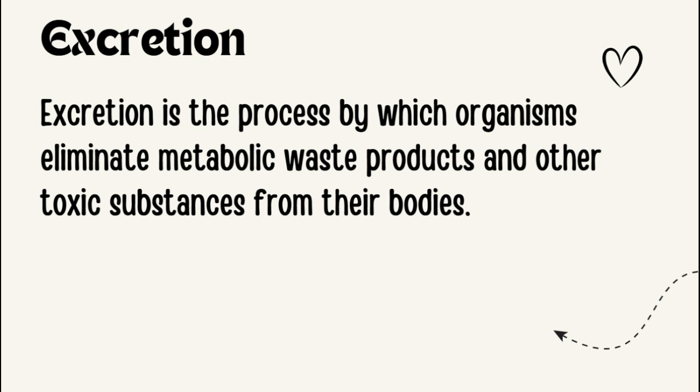But basically, excretion is a process by which organisms eliminate metabolic waste products and other toxic substances from their bodies, right? If you remember Grimner, as in growth, irritability, meaning sensitivity, movement, nutrition slash feeding, and then excretion, and reproduction and respiration, you get the point. If you remember Grimner, you know that excretion is one of the characteristics of living organisms. Because it is a characteristic of living organisms, it can be an indication that something is living. So in order for something to be living, it has to excrete waste, not secrete.